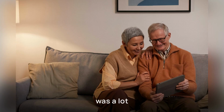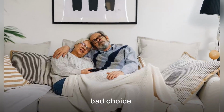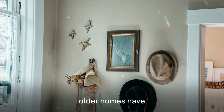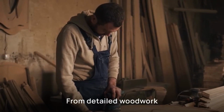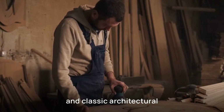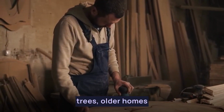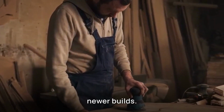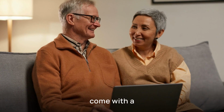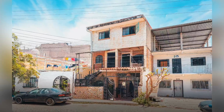All right, that was a lot of information, but here's the thing. Buying an older home isn't necessarily a bad choice. In fact, many older homes have a charm and character that's hard to replicate. From detailed woodwork and classic architectural features to established neighborhoods with mature trees, older homes can bring a warmth and uniqueness you just don't always find in newer builds. They might even come with a more affordable price tag, especially in certain areas.